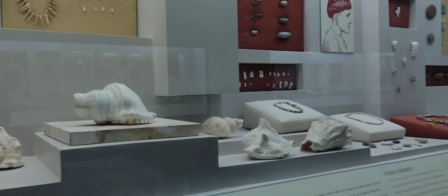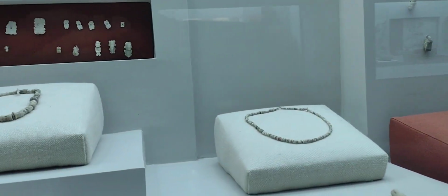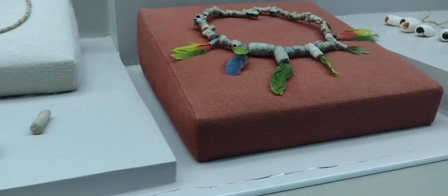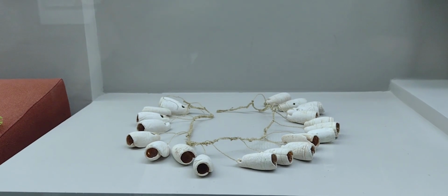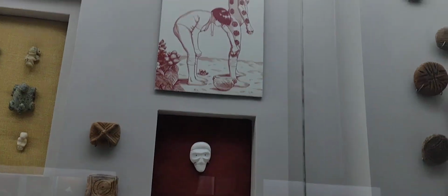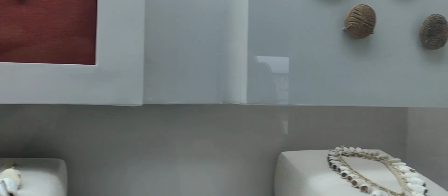I don't want to leave here. Oh my God, look at the jewelry. Octopus, seashells, bead necklaces. Got one with feathers. There's a bit of like tattoos or something. Wow, this is so cool. And yes, they're all nude.